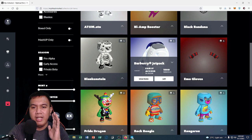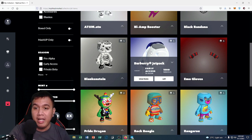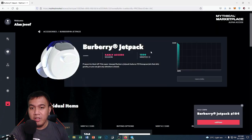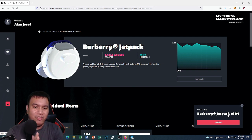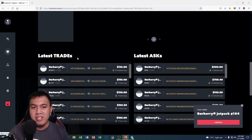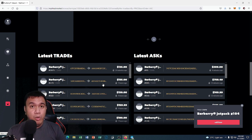Okay, so you can see right here, guys, only 1,500 jetpacks have been minted. You can see right here, guys, on the lower right, my issue number for the Burberry Jetpack is 104. Wow. This is really cool. You can see right here the latest trades and the latest asks for the Burberry Jetpack, since it's not yet available for the Philippine players to sell their NFTs right here on the Mythical Marketplace. Okay, so we just have to wait for Blankos Block Party to include the Philippines for us to sell our Blankos NFTs.